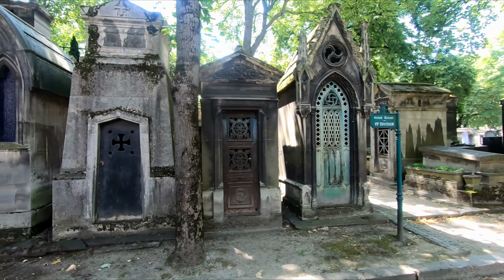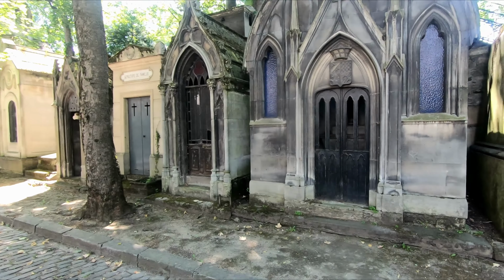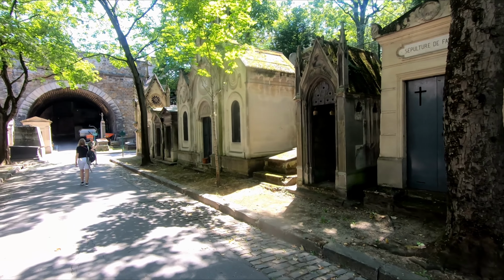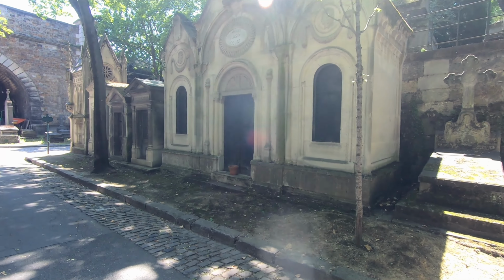There's definitely some impressive crypts in here, and some of them are massive. This one right here, it's huge, very elaborate.